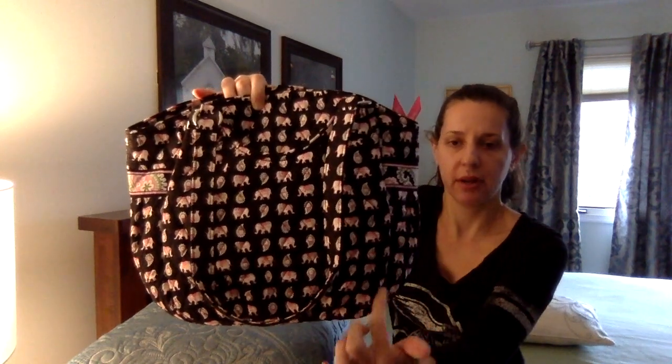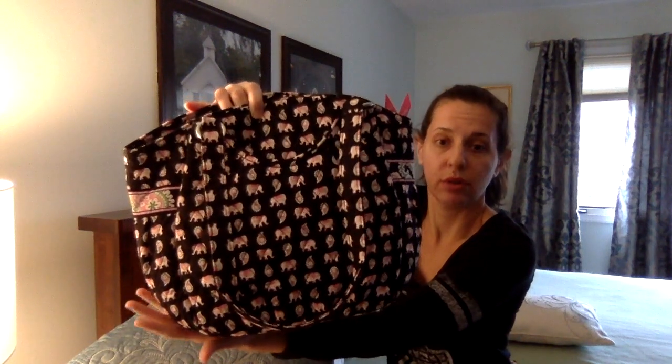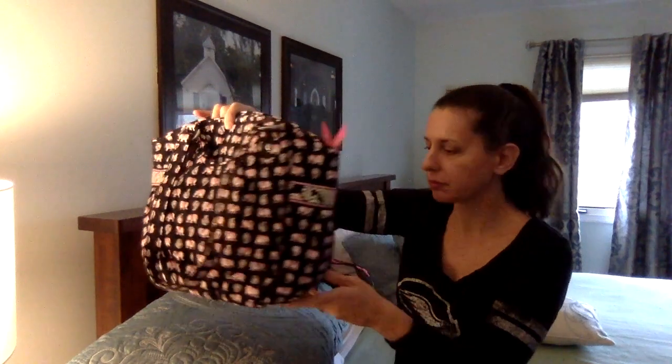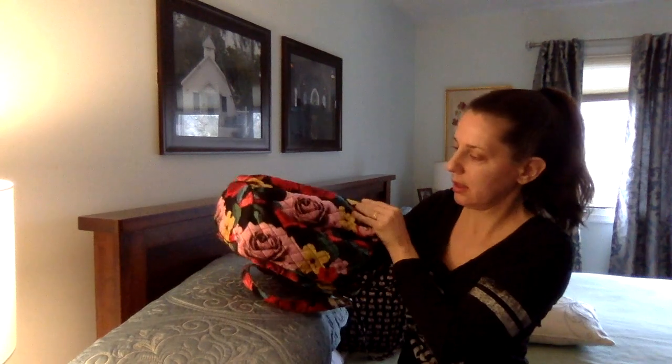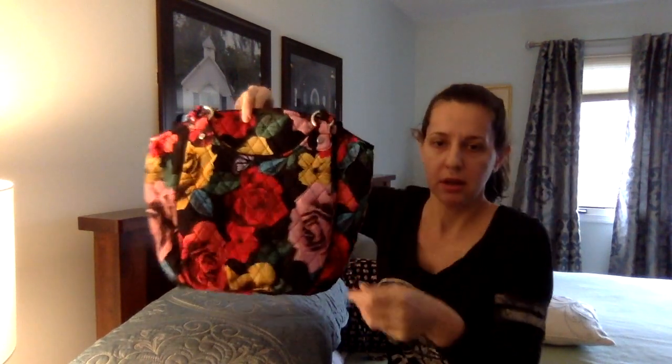It doesn't taper in. These sides don't taper in. They really stay out and full. And so this side of the bag is more straight up and down. Whereas on this one, you can see the sides of the bag really taper in at the bottom. And so the whole shape of the bag kind of tapers in. And so it definitely looks smaller to me. But that aside, it's the shape.